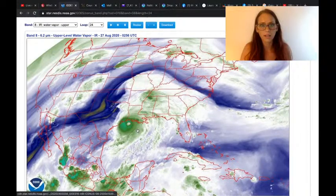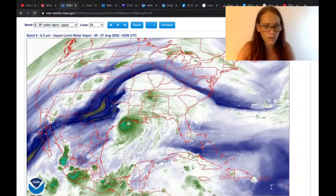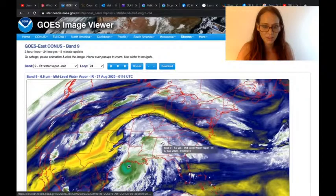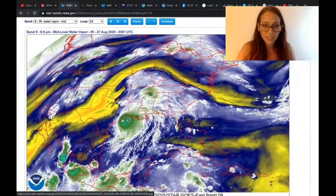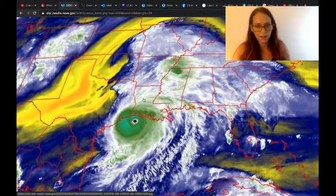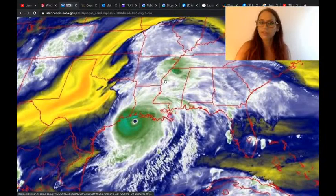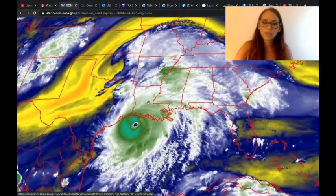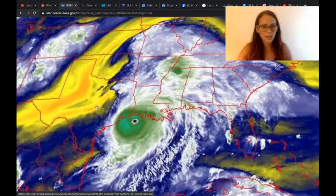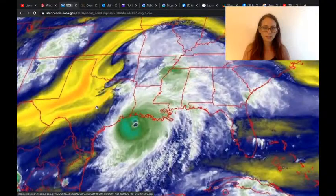So I'm going to look at a couple other things, just kind of dissect whether or not we're going to see it loosen up any, but I don't think it's really going to weaken until it makes landfall, and we'll see hurricane force gusts all the way into Arkansas, I believe. Sustained wind speeds could be tropical storm force all the way through Arkansas. So this is bad. Now, at the lower levels, it's not bad if you're prepared.